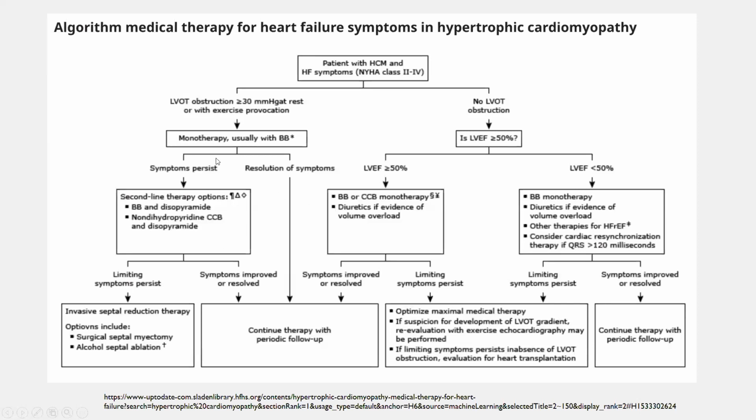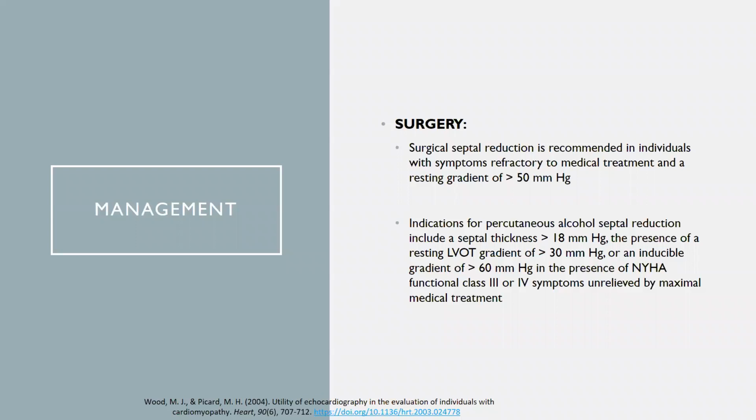Generally, beta blocker monotherapy is your first line for symptoms. If symptoms persist despite that, you can consider adding on a second agent, a non-dihydropyridine calcium channel blocker. If symptoms still persist despite that, then options include possible surgical septal myomectomy or alcohol septal ablation. In terms of surgery, surgical septal reduction is recommended for individuals that have symptoms refractory to medical treatment and a resting gradient greater than 50. Indications for percutaneous alcohol septal ablation include a septal thickness greater than 18 millimeters, or a resting gradient greater than 30.